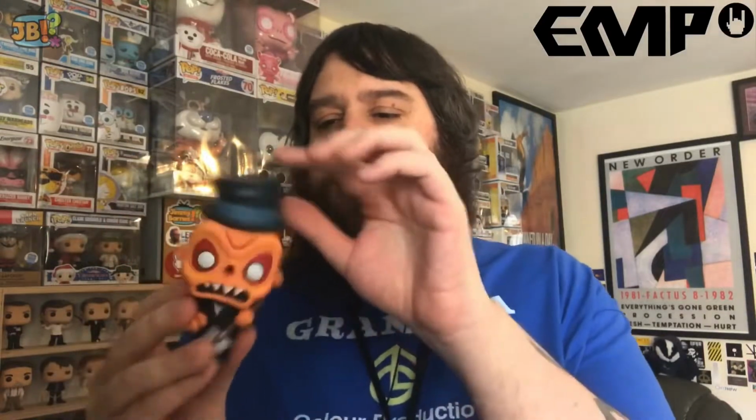I'm going to get Luther out temporarily, although he will go back in his box and into a pop protector for me to display with his other Fantastic Plastic range. But here he is. Oh, he's really nice actually. A bit of an impulse purchase, but a good one I think. He's got a brilliant top hat on. It's always nice when you get pops with accessories. Glasses are always a good one for me. I think glasses on Funko Pops look great, and hats do as well.